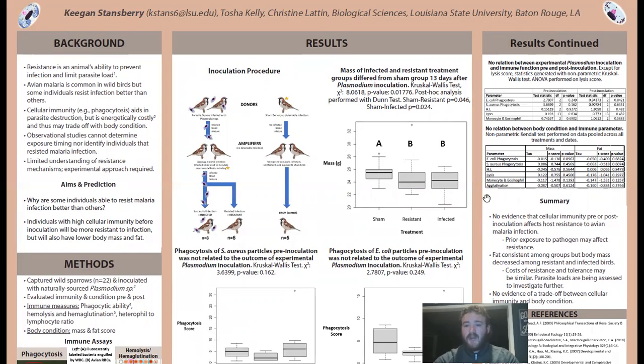And we suspect this might be because prior exposure to the pathogen might affect resistance. And we also found that fat was consistent between all groups, but body mass decreased between both these resistant and infected individuals, suggesting that the cost of resistance and tolerance might be similar. And finally, we found no evidence of a trade-off between cellular immunity and body condition.